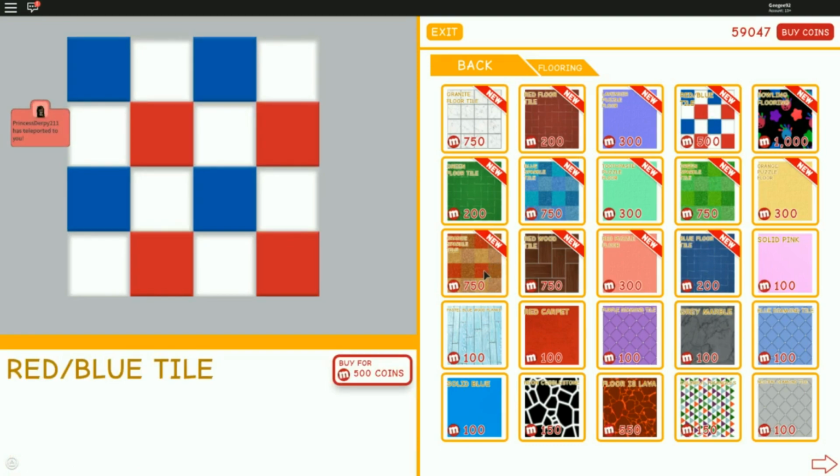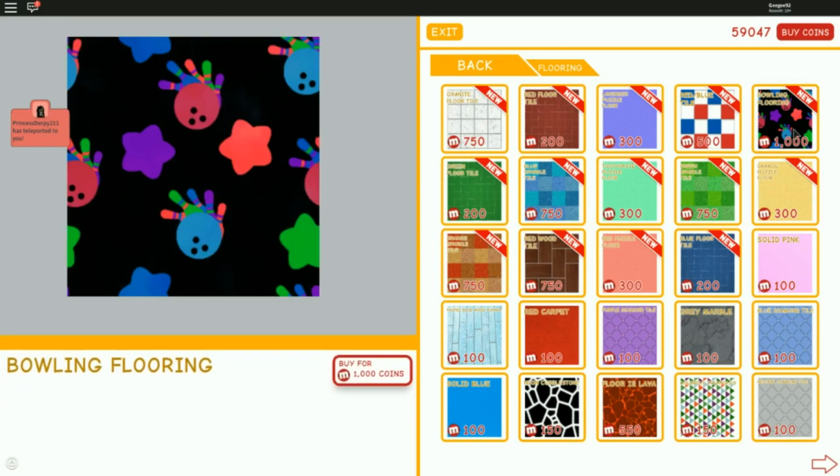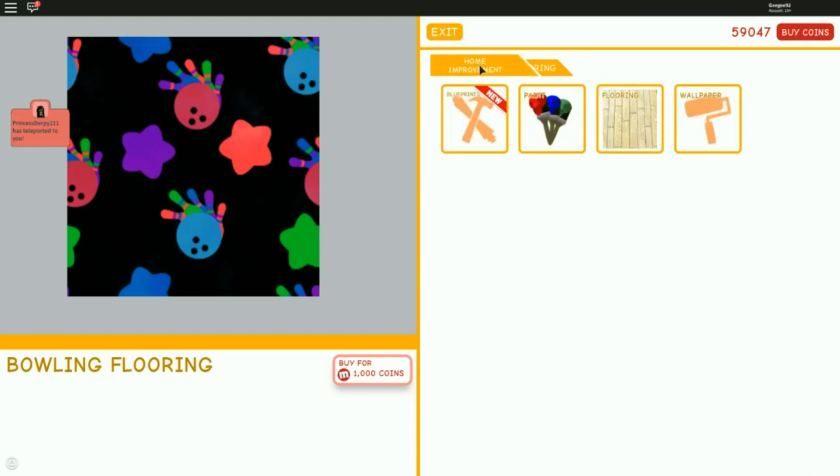Orange sparkle tile is pretty cool. This is neat. Orange puzzle floor. That looks pretty cool. I don't know. Maybe I do want this. I think I'm gonna buy it. Although, I wish it wasn't just bowling. I wish it was just stars. That would be cool. And I'm pretty sure that I have all of the rest of these.